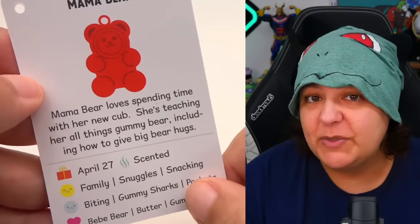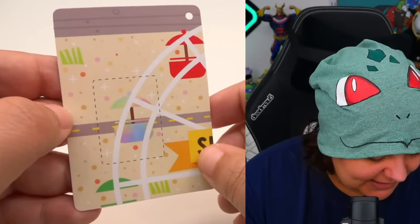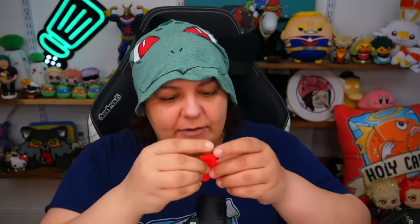All right, so let's go ahead and give this a sniff. Again, feel free to always pause if you want to read the character descriptions. Here's what the back of the card looks like. Let's give you a good sniff. Cherry also. Popit Pets, you're going to need a bigger pool of scented stuff. So far, cherry is very pronounced, but the other ones are very mild.